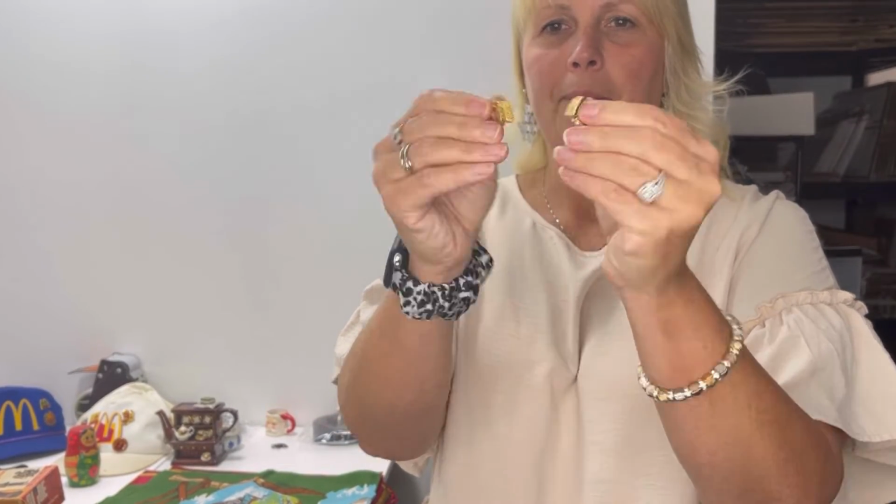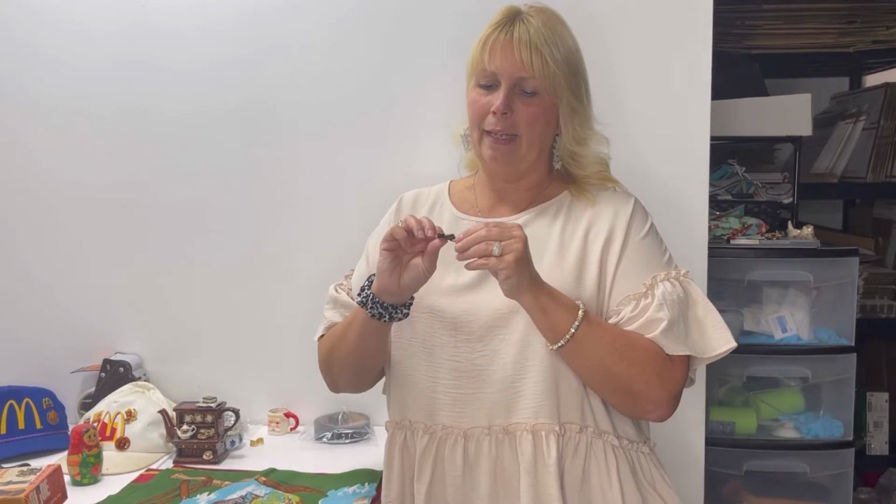But I like these. These were just simple and I figured they would do pretty well. These are kind of like a staple piece earring right here. And I think I listed these for 20 something-ish already. And then I also picked up this little frog right here.